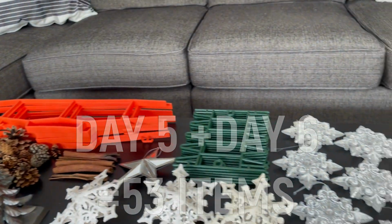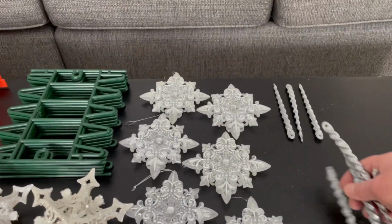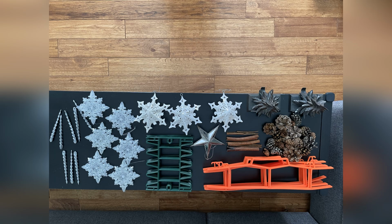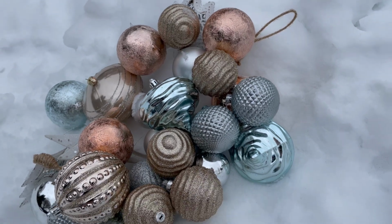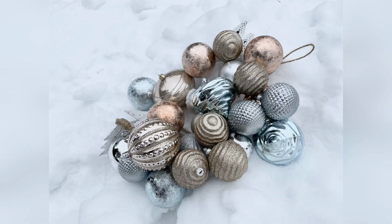So much Christmas stuff. Honestly, we could have had several declutter days of just Christmas decorations. More ornaments than we need, and neither one of us has the patience for these light storage things. This took a lot of time to go through, and frankly, it was a little overwhelming at times, even though I had gone through it the last couple of years. Fortunately, I was able to find 53 things, and that equals a very successful day 5 and day 6.